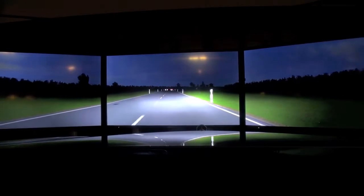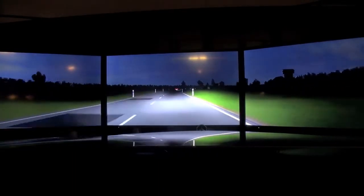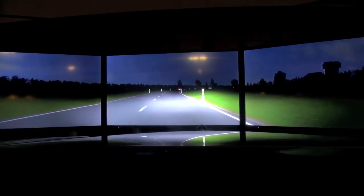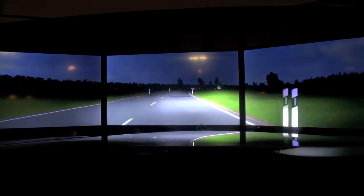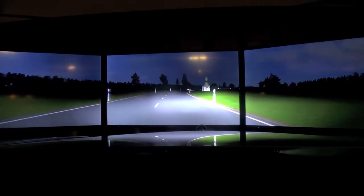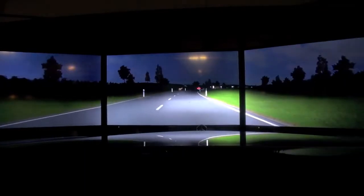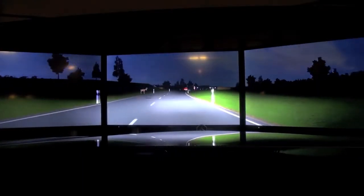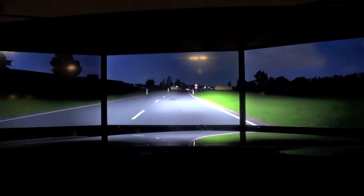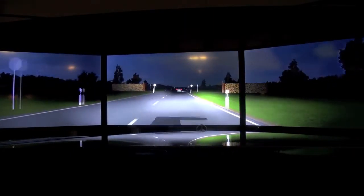And it can also spotlight human beings. So it distinguishes between animals and human beings, and if there's a human being, it will just be spotlighted. So all the other systems, like the lane departure warning, also work at the same time, right? Yeah, sure. So you get that vibration in the steering wheel, yeah, and on the seat actually too.